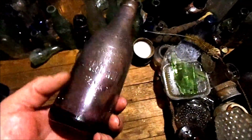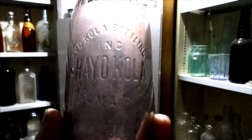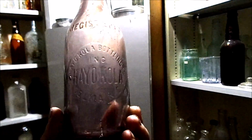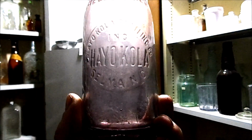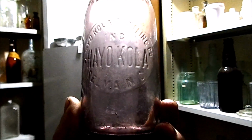Okay, now here is the highlight of the whole entire event. This is from Selma, the town that I live in. It's purple, it's blown in a mold. Has two little tiny dings on it. But I was able to get this for only $35. It could be worth $135. So that's going in my collection, and I'm happy to get it.